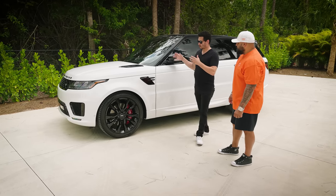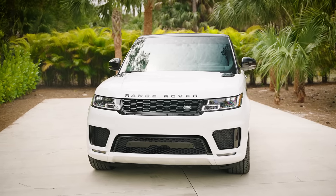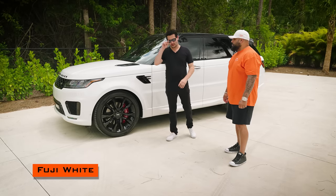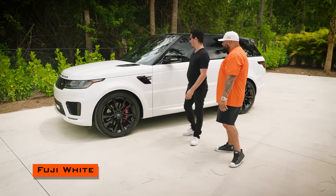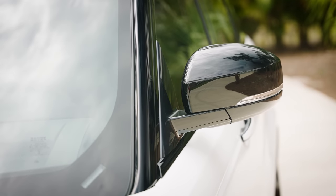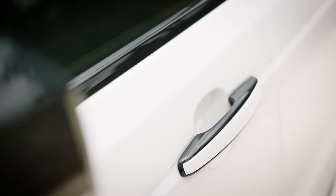And do you know what this white is actually called? What Range Rover actually calls this white? I'm gonna say it's like a pearl white to me. Pearl is not a bad guess. They call it Fuji White, F-U-J-I, Fuji. Just confusing, pearl white. It's Fuji White, man, all right? Fuji! Part of the HST package is the black mirror caps. I love that, and the black trim around the door handles.